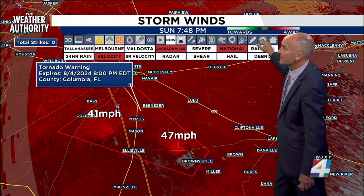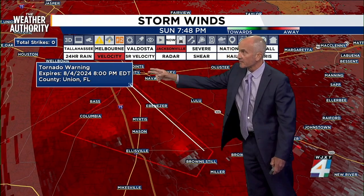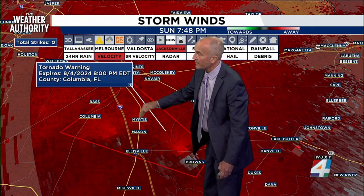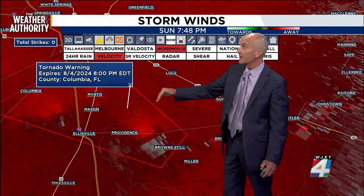I'll clear out the view so we can just go ahead and query what we have inside of the box. So here near Ebenezer, Murtis, and then if I get back to Brownsville, you'll see where it changes from Union, cross over the county line here, and we're into Columbia County. So we're still watching what is essentially still into Union with the updates. Where are we now? 7:48.